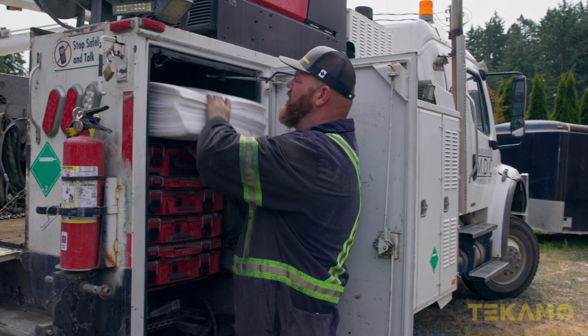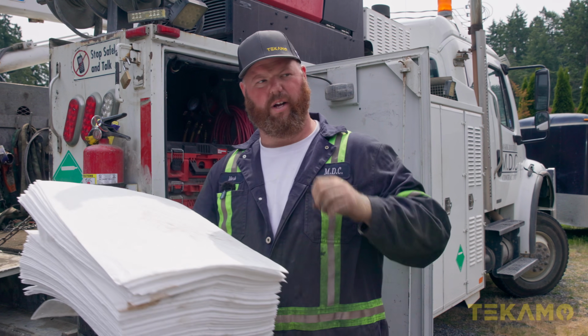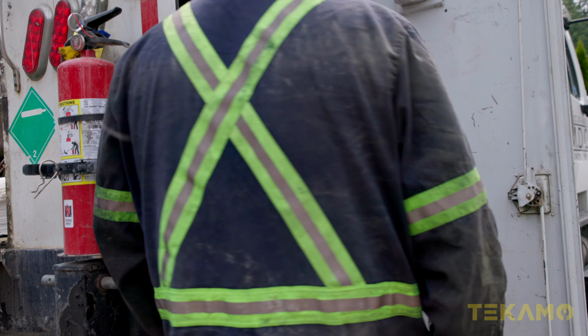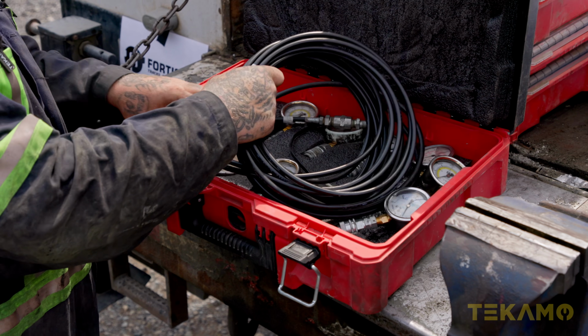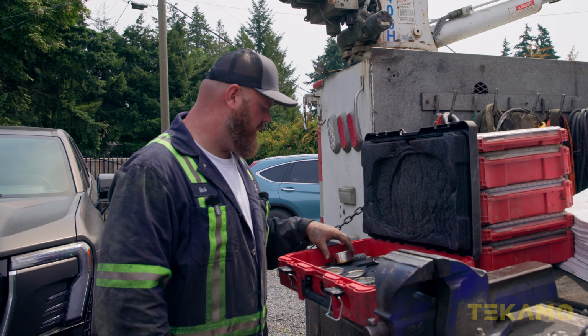This cabinet here, I have a whole bale of spill pads, but these are just my quick grab ones for when things are going sideways. And then these pack outs, top one here, gauges and test line. We've got 10,000 PSI. I've got vacuum gauges.